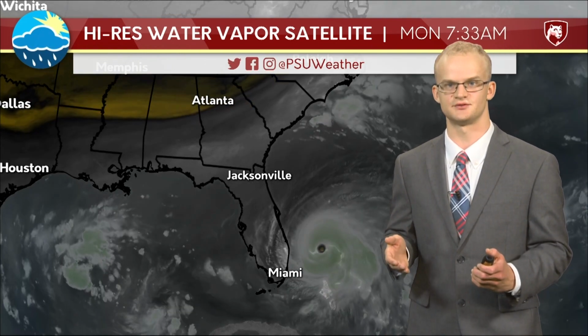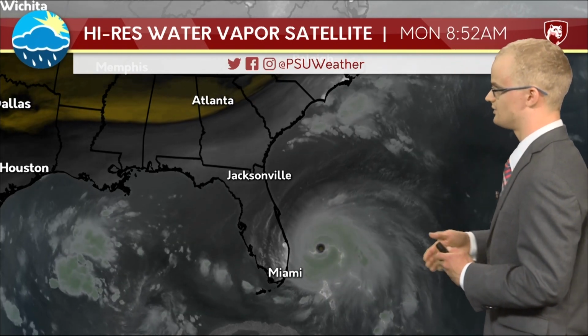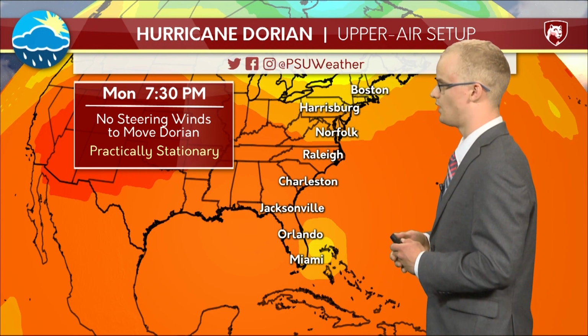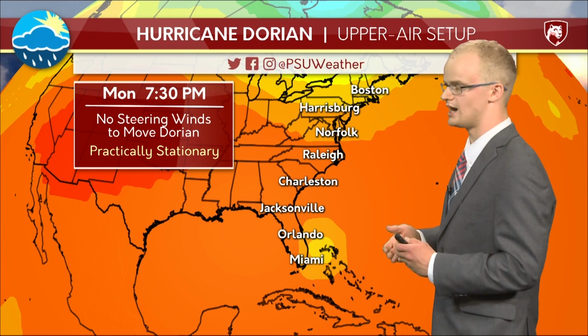So this is water vapor satellite imagery. It's typically a good idea for us to look at to see if there are any steering winds that will influence this storm in the coming days. And not a whole lot right now is showing up on this water vapor image. We can see we have a trough up towards the Atlanta area. This is only one part of the reason why Dorian is pretty much stationary right now. We'll give you another look at why this storm has been stationary over the past 24 hours and why it will make its turn towards the north in the coming days.